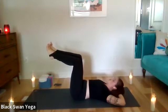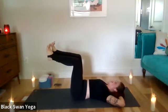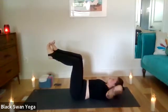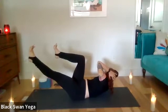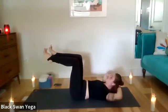Hands interlaced behind your head as your elbows come wide. Keep your low back down. Keep your elbows nice and open here. Big breath in. Exhale, bicycle crunch. Left elbow to right knee. Extend your left leg out. Inhale, come back through center.